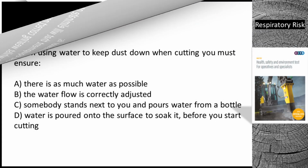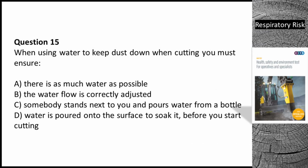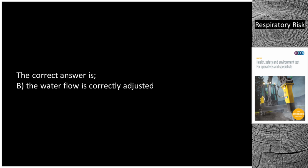Question 15. When using water to keep dust down when cutting, you must ensure A. There is as much water as possible. B. The water flow is correctly adjusted. C. Somebody stands next to you and pours water from a bottle. D. Water is poured onto the surface to soak it before you start cutting. The correct answer is B. The water flow is correctly adjusted.